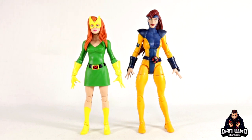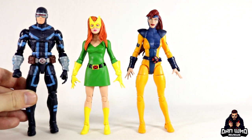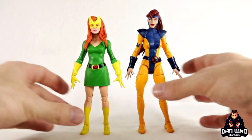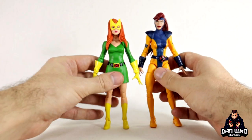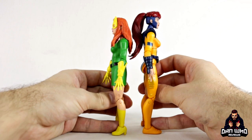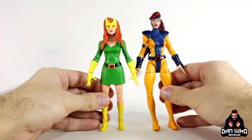I will do some more comparisons as we move on, but she is a lot shorter than Scott, and that isn't really how it is in the comics. Jean's a pretty tall lady. So yeah, she does seem a little bit short, but she is on the smaller female teenager body for Marvel Legends. So I think people are going to be disappointed with the height of Jean Grey on this one, but still, looks good.